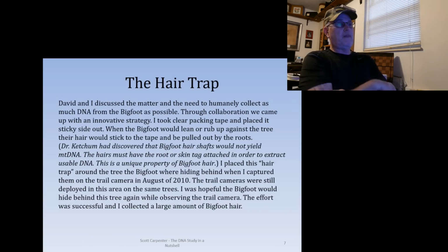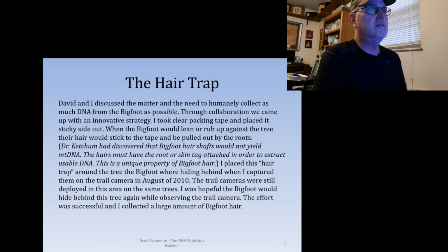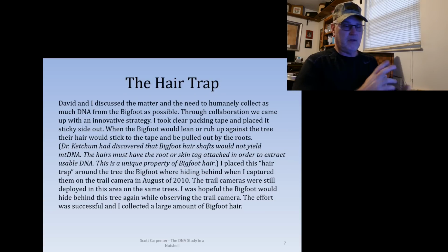So one of the things we were trying to do was the hair trap we came up with, and I've told this more than once. Dr. Ketchum had discovered that in order for hair samples to amplify and yield any DNA of a Sasquatch, you have to have a skin tag. Like when you pull out the hair, it has the follicle and the skin tag with it. You've got to get that skin tag in order to extract DNA from that sample. That's mitochondrial DNA, which comes from the female lineage.